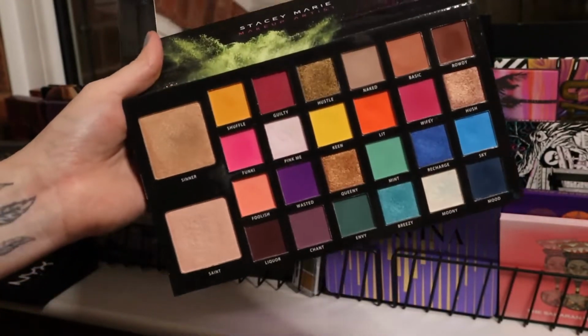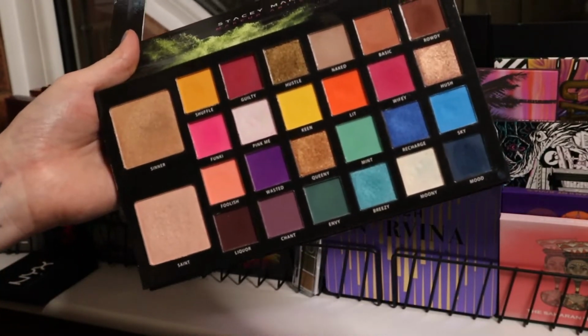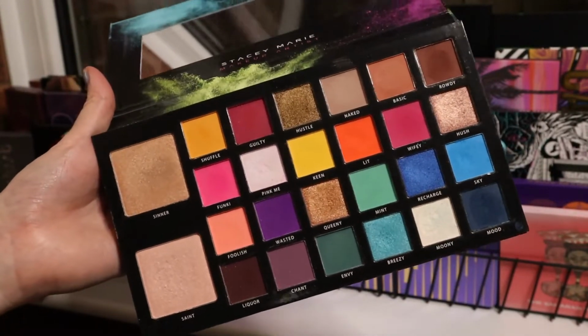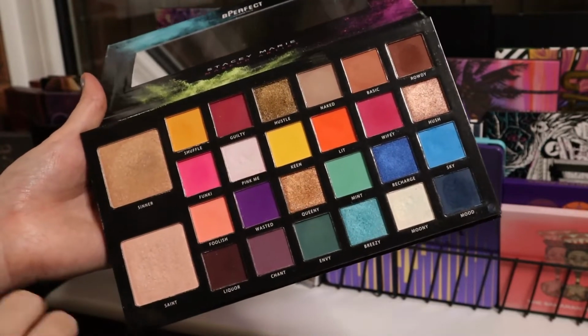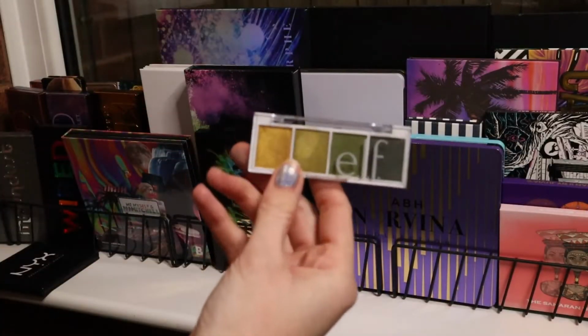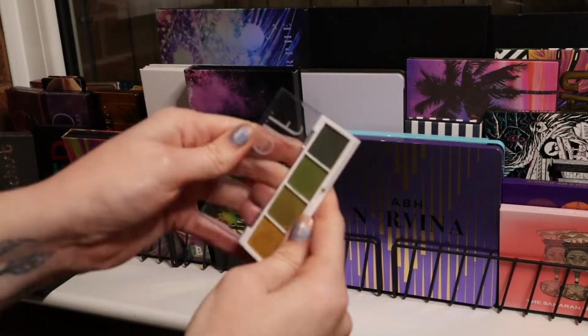I have actually used this palette so much. I know it doesn't look like it, but it's such a nice palette. Good for beginners who just want to go into a bit of colour as well, because you still have your neutrals. You've got two highlighter shades here. Really, really good palette. This is my other mini e.l.f. I have in the shade Jalapeno.